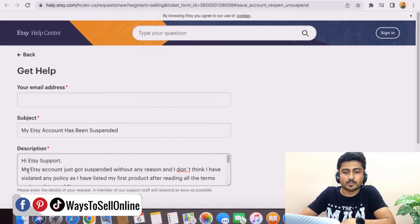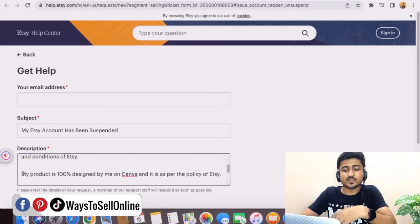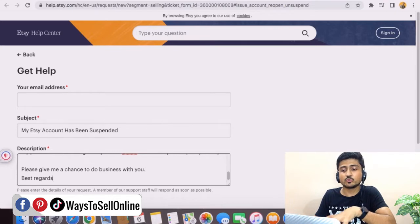Hi Etsy support, my Etsy account just got suspended without any reason and I don't think that I have violated any policy, as I have listed my first product after reading all the terms and conditions of Etsy. My product is 100% designed by me on Canva and it is as per the Etsy policy. So please give me a chance to do business with you.